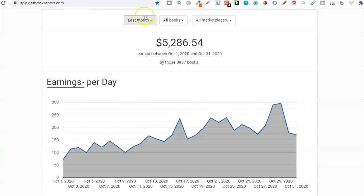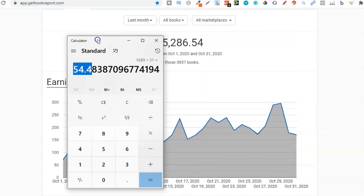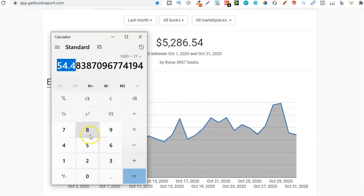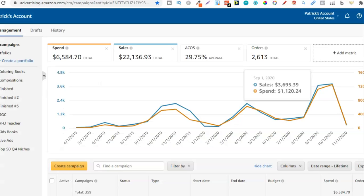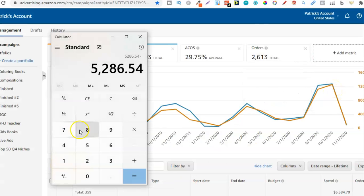So let's go back over to Get Book Report. Let's pull up that calculator again. Let's take the royalties earned, $5,286.54. Take away my ad spend. So my ad spend was $1,252.81.